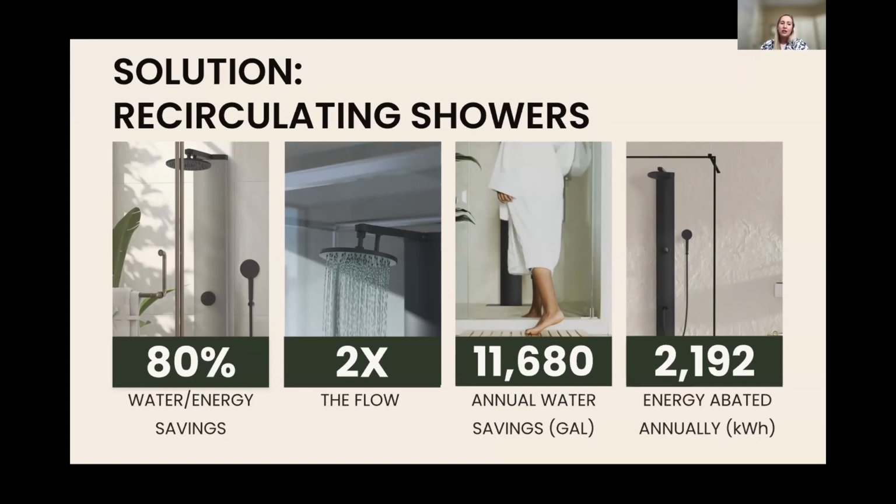But this technology saves the same amount as a whole home gray water system, but in a single appliance. And so now we're not bound to just new construction projects where we really want to deploy that strong energy and water savings. But now we have the opportunity to put this kind of technology into both new construction as well as bathroom renovation projects.